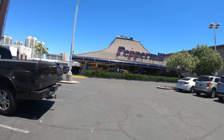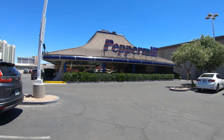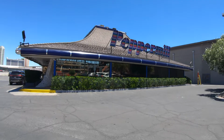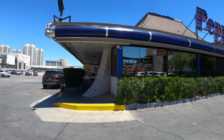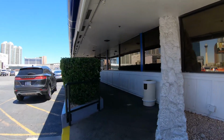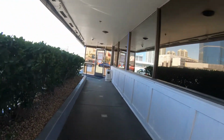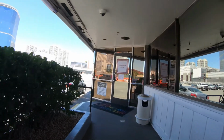I mentioned that Marilyn Monroe ate here with the Rat Pack, and it was actually built in 1972, long after Marilyn Monroe was gone. However, Dean Martin, Frank Sinatra, Jerry Lewis, Guy Fieri, Criss Angel, Floyd Mayweather, Penn Jillette, and a whole bunch of other celebrities and iconic people mentioned that this is one of their favorite places to stop off in Vegas for a bite. So let's step inside and grab something to eat.